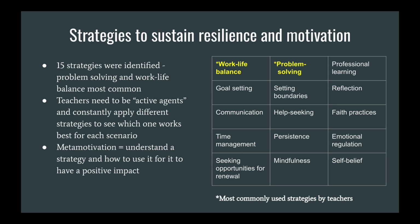So the authors pointed out that teachers need to be active agents when using these strategies, meaning they can't pick one and apply it to every situation. They may need to try multiple ones in a situation to see which one works best. And there's also the idea of meta motivation, meaning teachers need to understand a strategy and how to apply it for it to have a positive impact. That kind of sounds like common knowledge, but it's not a bad idea to keep in mind.